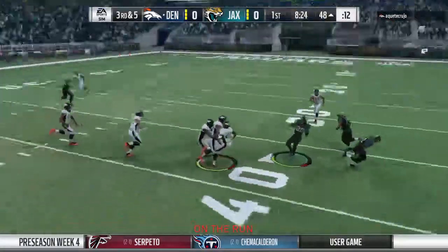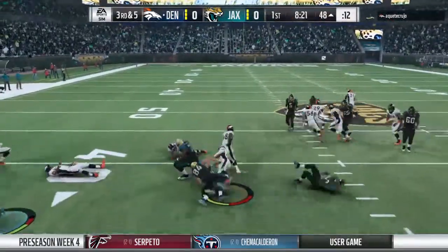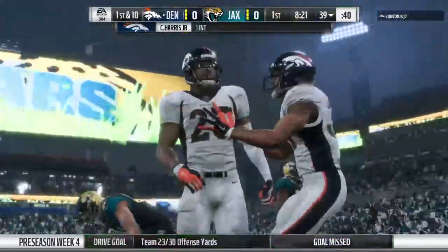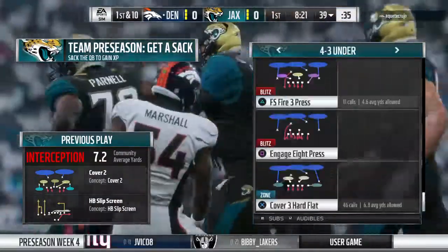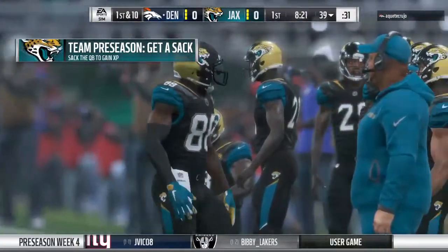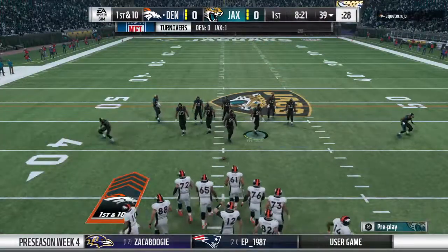Now Bortles into heavy traffic, and it's intercepted. It's Chris Harris with a pick, and his guys are going to take over at the 39-yard line. Certainly not how they envisioned ending their opening drive here in the first quarter. Too many ones in this play. First quarter, first drive, first interception thrown. And that last one, that hurts.